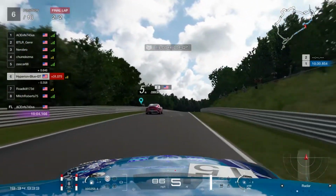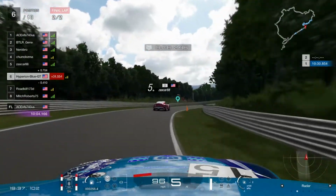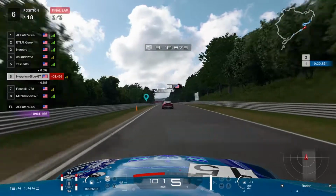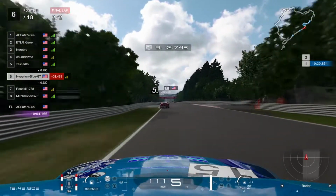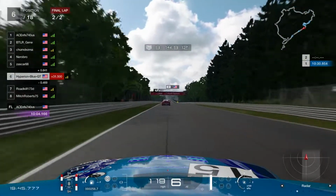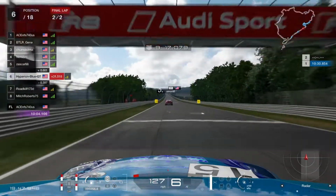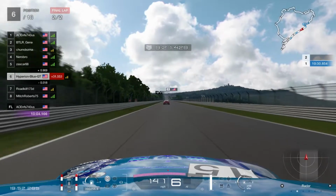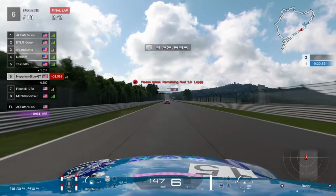He'll probably have to do whatever it takes to keep well-maintained focus on the corners. This one might take enough speed that he'll be forced to slow down by pulling the brakes. This is going to be one last final stretch, and it looks like BTLR_Gene could probably stay in second place. And it looks like Chum Demsa is going to have to keep it up in third place.